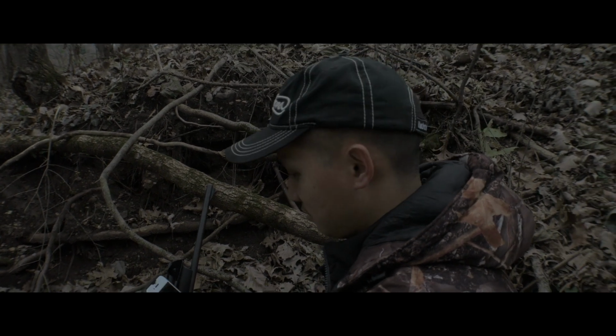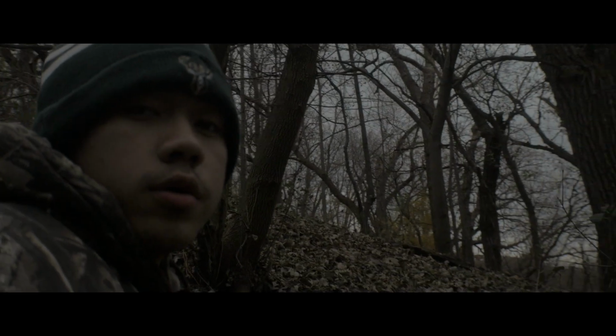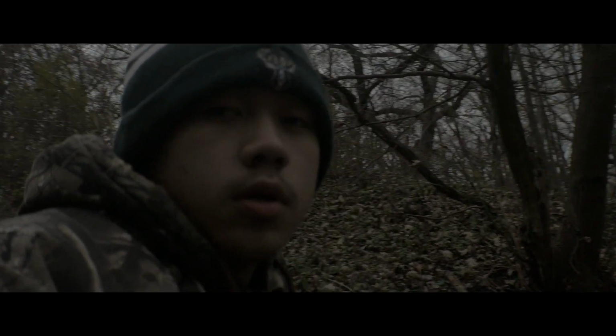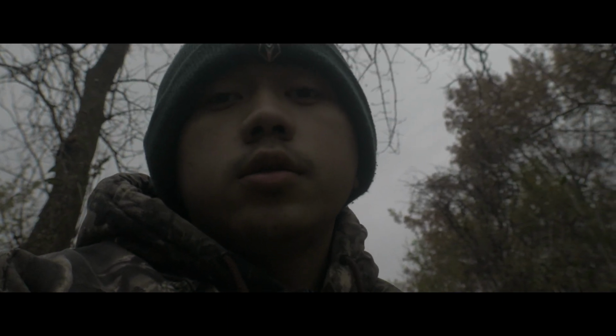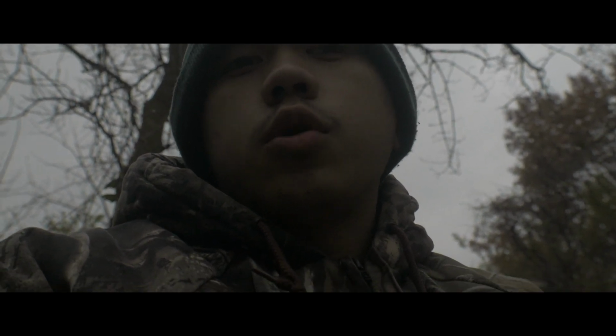Stay tuned. Right now we're hunting for squirrels out here in the woods, so hopefully we'll get a squirrel. Get some squirrel come by us and get some shots down. But alright guys, we'll see you more later.